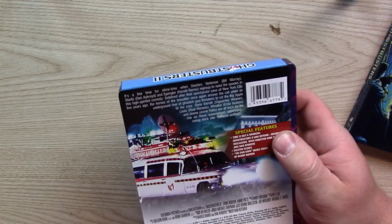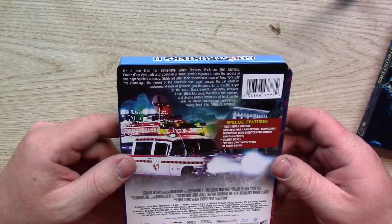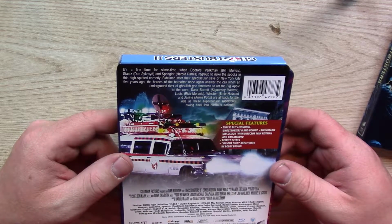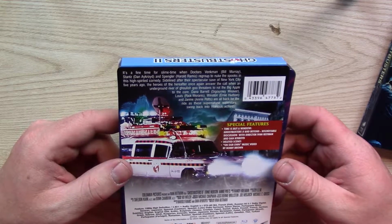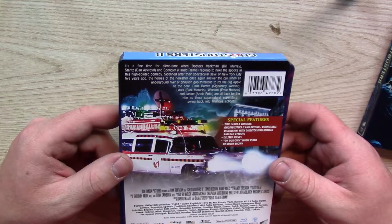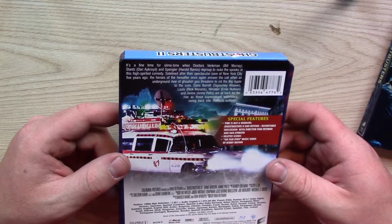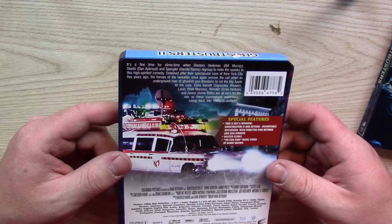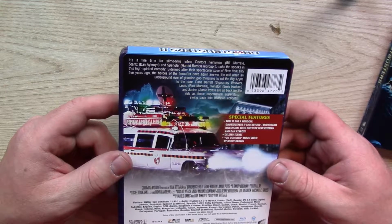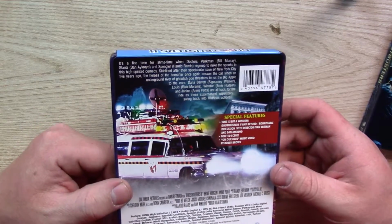For free, you know. Alright, it's time for slime time when Dr. Venkman, Stantz, and Spengler regroup to nuke the spooks in this high-spirited comedy. Sidelined after a spectacular save of New York City 5 years ago, the heroes of the hereafter once again answer the call when an underground river of ghoulish goo threatens to rot the Big Apple to its core. Dana Barrett, Lewis, Winston, and Janine are all back for the ride as these supernatural superstars swing back into hilarious action. That is actually really well written.